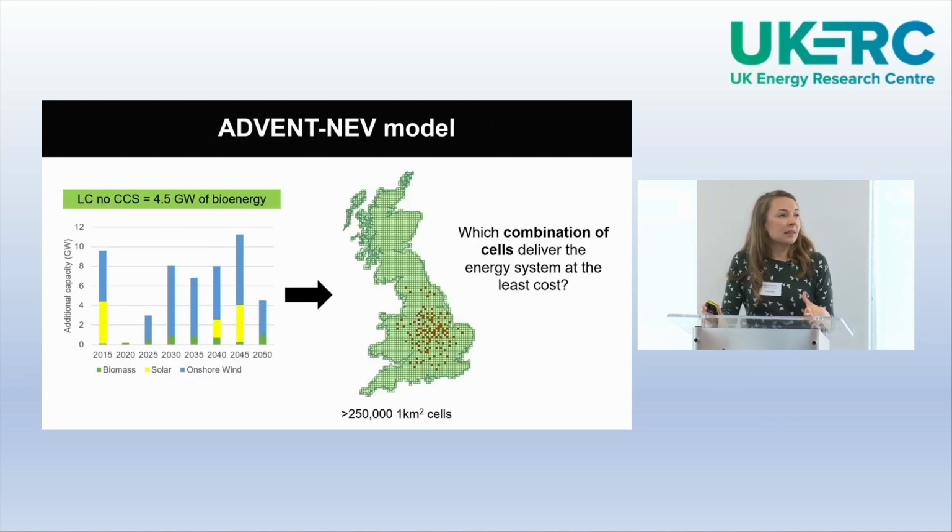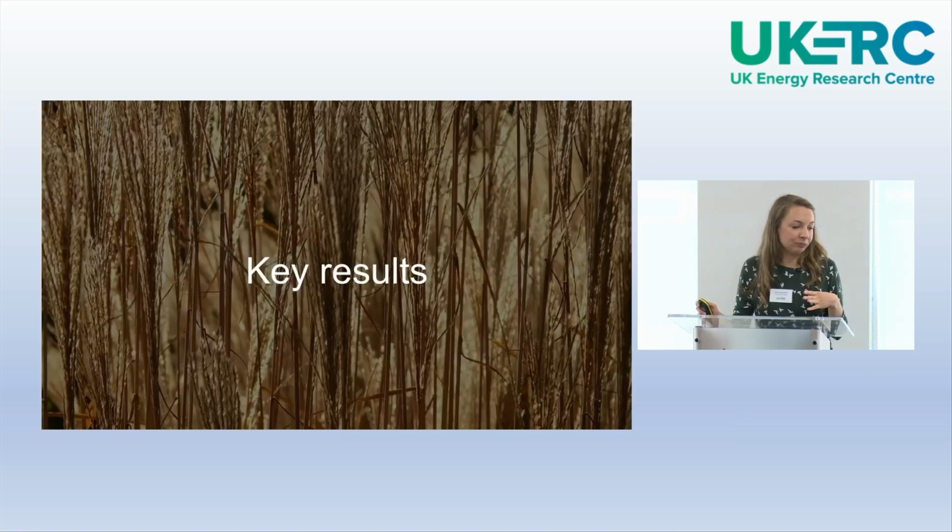So the key thing that the Advent-Nev model does is it takes an existing energy pathway. For example, this is one that came out of some UKERC work done back in 2018. This is a low carbon without CCS pathway. We take this, and we say how much wind, how much solar, and how much bioenergy do we need? And what the Advent-Nev model looks at is, where would you locate that energy infrastructure within the UK to deliver the energy system at the least cost?